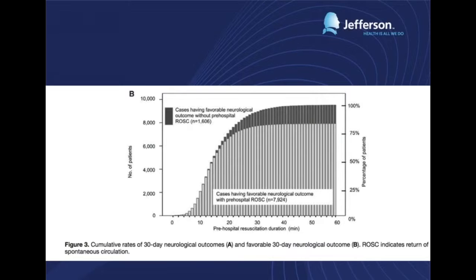This is a paper that we published in Circulation last year, and this is using the All Japan registry. So in Japan, for every cardiac arrest, EMS has to enter it by law into a database within 24 hours of the cardiac arrest. So all of it gets loaded into a database. They know, within a dozen arrests each year, how many arrests there were in Japan and where they went and what happened to them. But what you see here is 30-day neurologic and favorable neurologic outcomes in these patients.